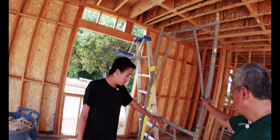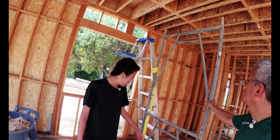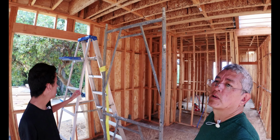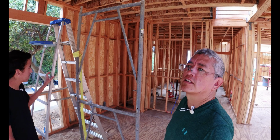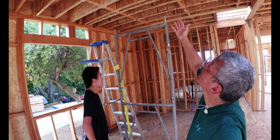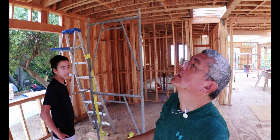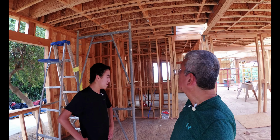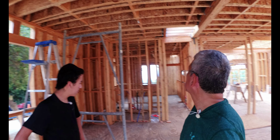This is loose. I don't know why they left it like that. They tied it to this. Yes, in a previous video or a video you'll see soon, we used this to hold the hoist to pull up all this plywood. So it looks like they left it in place, but we'll be removing it soon.